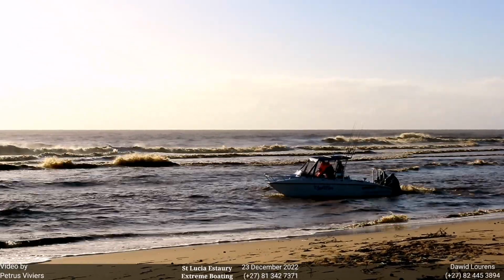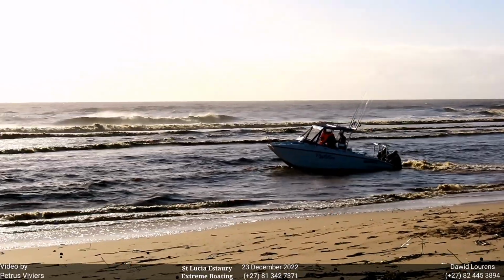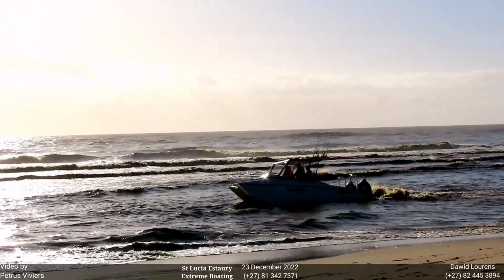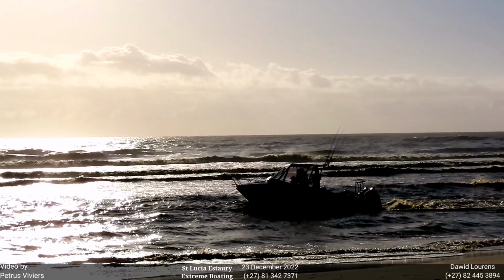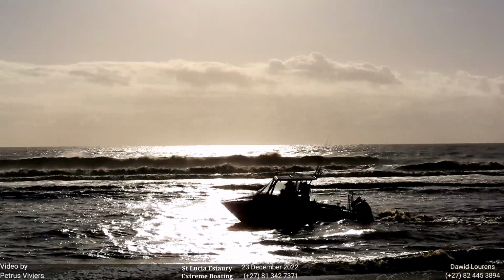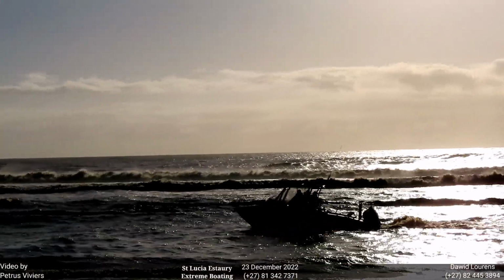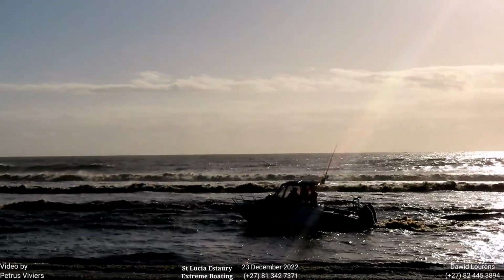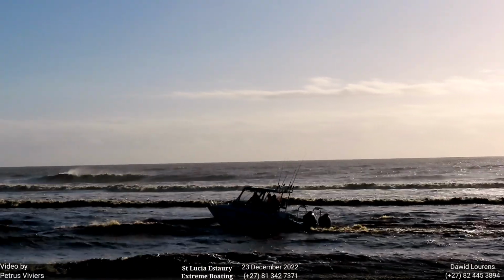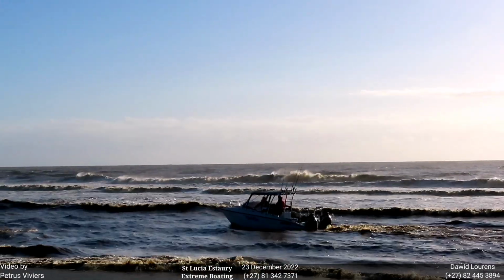Two 140 4-stroke Suzukis on the back there. Difficult size boat. Probably would have been better off with 175 Suzukis. But the skippers get it right and they get it through the surf often. Just to get it onto the plane. Once it's on the plane, it runs like a boat.